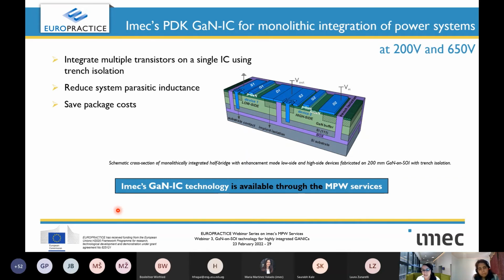So imec's GaN IC technology is available via the MPW services. For those who are not familiar with MPWs, MPW stands for multi-project wafer. Here, several customers share the cost of fabricating a lot, and every customer pays proportional to the area that they are using. This is a very good option for researchers and startups who want to prototype some designs.